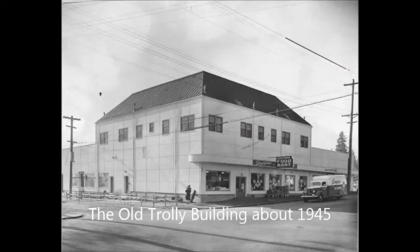The old trolley building was built circa 1895. Now we're getting into drugs and prostitutes here. So here's an old photo I pulled out of the archives. I just thought it'd be interesting to input it right here. It's seen a lot of action over the years.